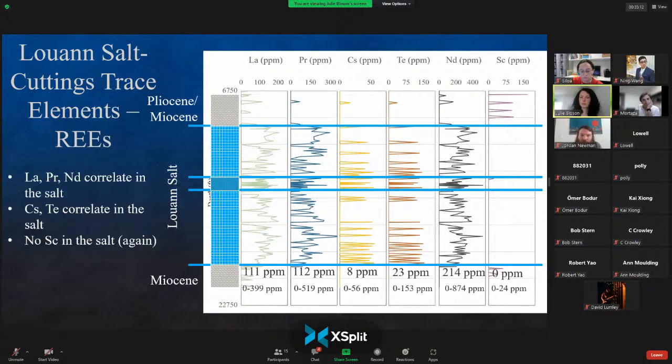And we have very similar correlations as the last body. Lanthanum, praseodymium, neodymium correlate in the salt. Cesium, tellurium correlate in the salt. No scandium really in the salt, just a little peak. It's a little bit more in the clay minerals with the siliciclastic component. And then we vary from zero on average upwards to about 214 for the neodymium. And any particular point goes from non-existent upwards to almost 900 ppm.